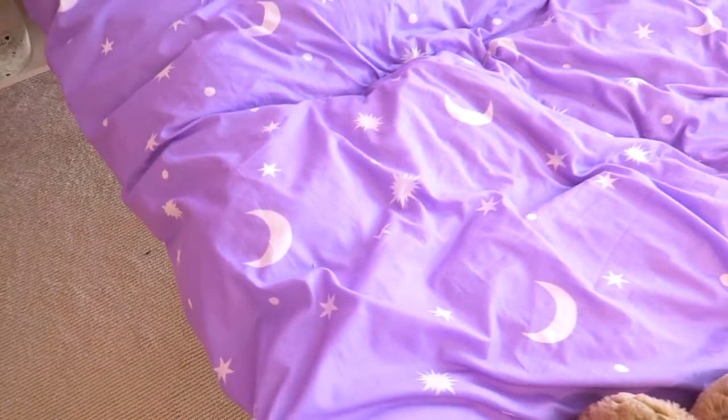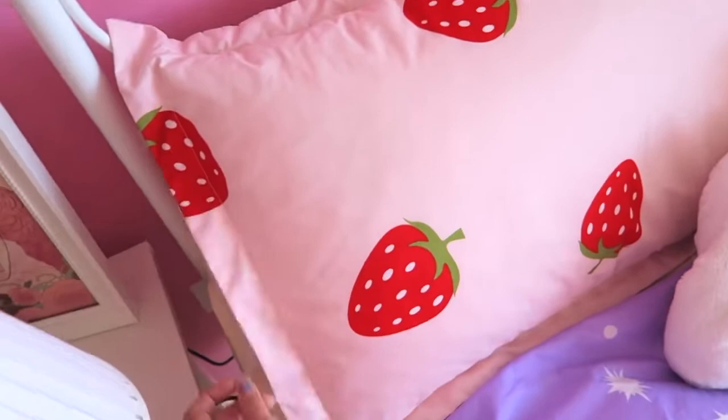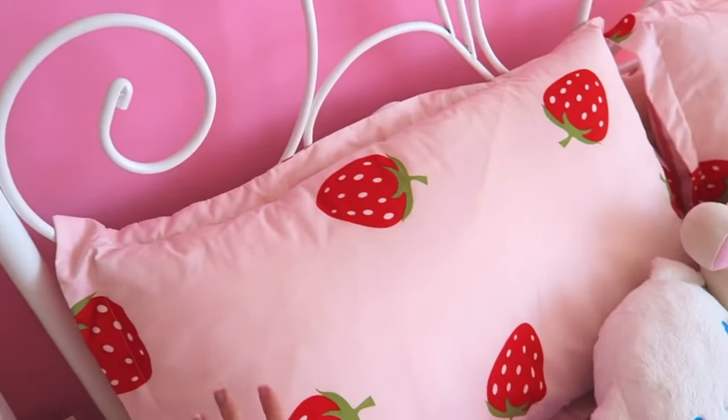So this is the magical girl bedding from a company called Banggood with 3 G's, I believe. And then this is the very hot off the presses strawberry bedding, which lots of people have been getting at the moment. I like to think I was part of that trend.